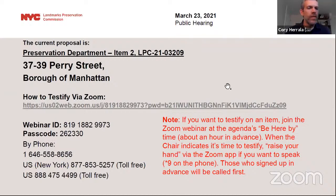Thank you, Sarah. And as noted, item number 2 is LPC 21-03209. This is an application for a certificate of appropriateness. The Borough of Manhattan, Block 613, Lot 38, 37 to 39 Perry Street in the Greenwich Village Historic District. A pair of vernacular Anglo-Italianate style twin houses built in 1855. The application is to amend Certificate of Appropriateness 20-02848 for facade alterations and a rooftop addition, and also to excavate the rear yard.